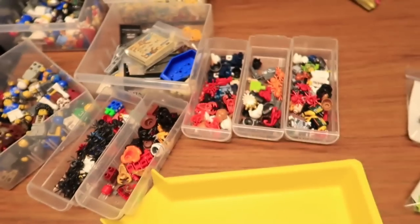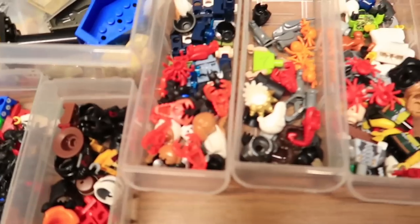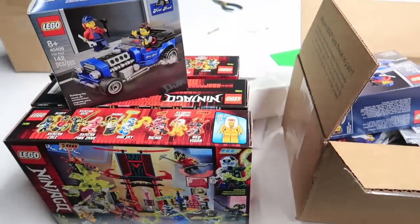So here's a look at some of the used drawers that I added more things to, filled up some things. And that last Bricklink order, I was able to complete that one. That one's already complete. Alright, well, it's Wednesday night.